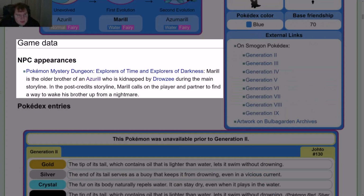Game data, NPC appearances: Pokémon Mystery Dungeon, Explorers of Time and Explorers of Darkness. Marill is the older brother of Azurill, who is kidnapped by Drowsy during the main storyline.